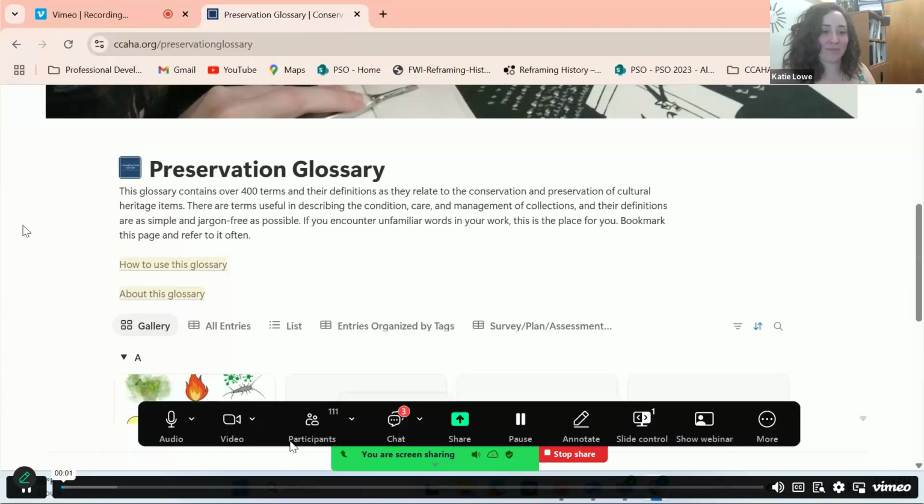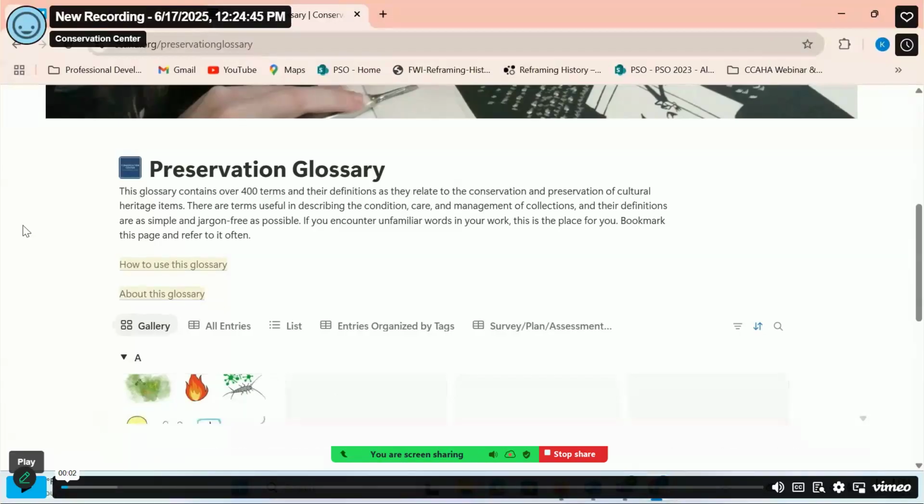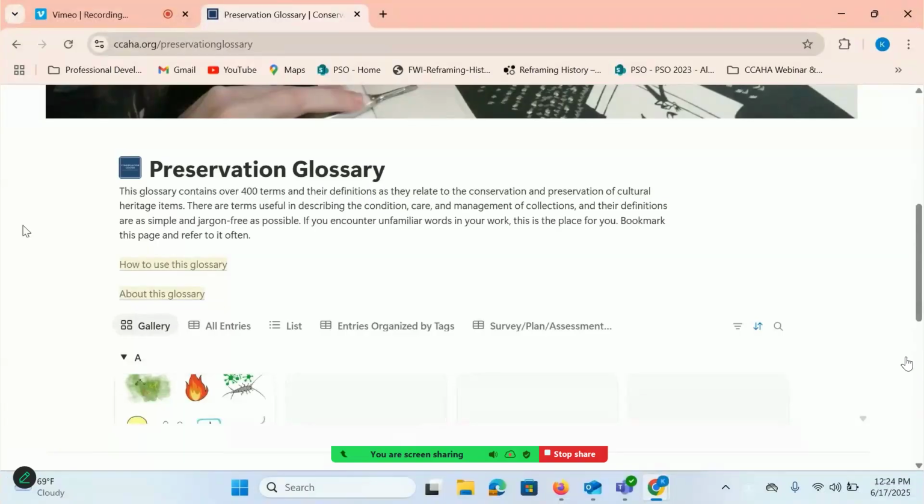Hello again. Here we are back in the glossary. This time we're going to talk about some of our navigability features. And this will really highlight why we chose to do this in a database format, because you'll see all of the different ways that might make sense to view this and make this massive thing a little bit easier to use. Again, like I'm sure I've already said, there are over 400 terms on here. It's not going to make sense for every person to just scroll through all of them. So let's start with views.